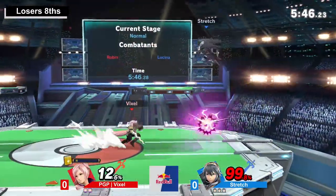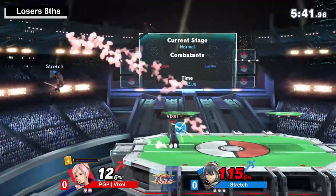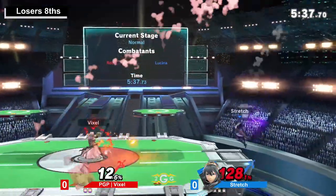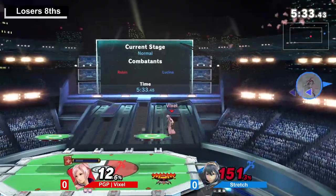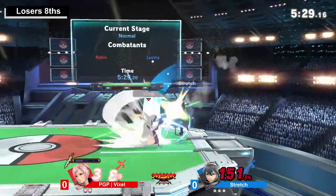But yeah, I really like the choice from Stretch to just, as soon as the match starts, apply as much pressure as possible to Robin. Just don't give them any room to get all the projectile game going. Oh, my God, the book almost killing. Crazy. If we got a book kill, that would have been insane.